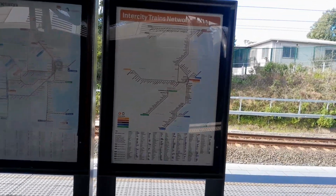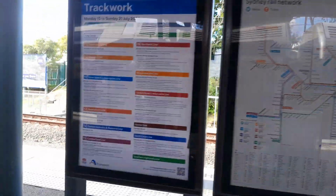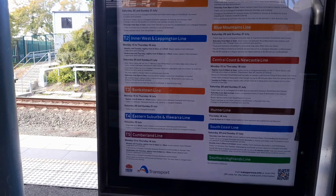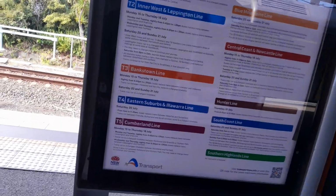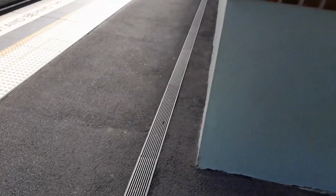So here is the Intercity Trains Network, Sydney Rail Network, and what's happening in track work from 15th to 21st of July. Bankstown line is the line I previously did, and it was done more than a week ago actually, but yeah.